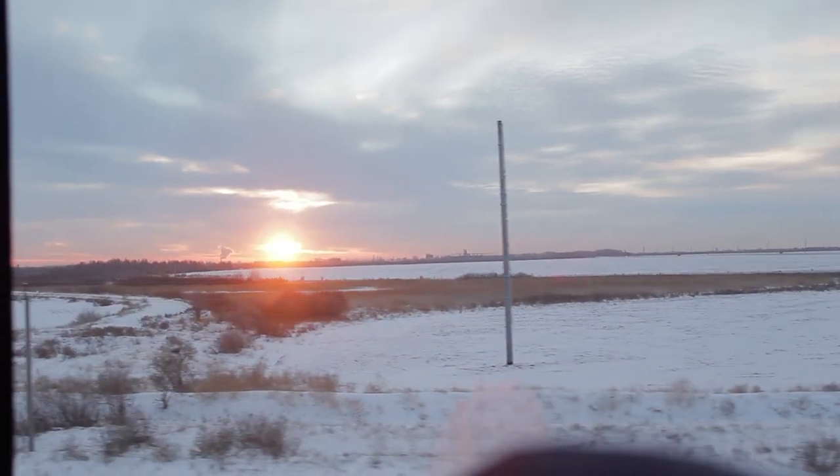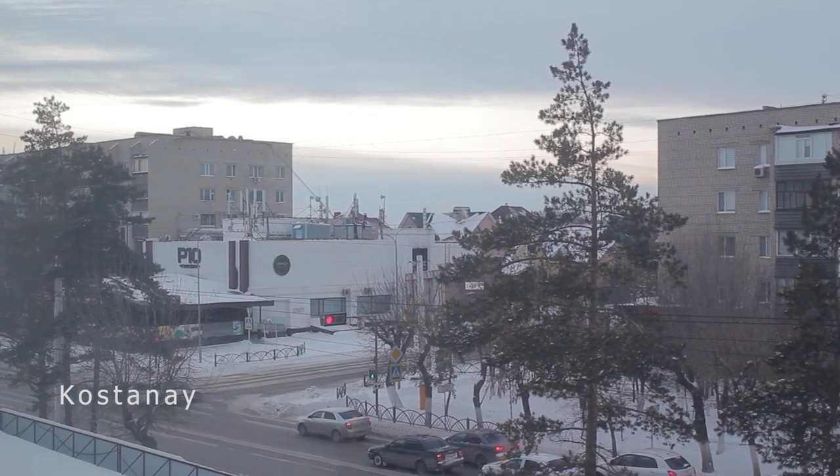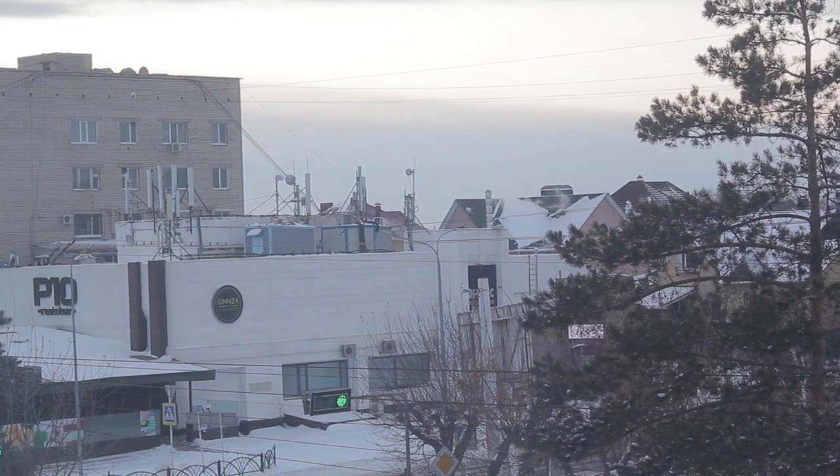A few weeks ago we moved to Kostanay. It's a small city in Kazakhstan, because in Almaty it was really expensive, like crazy, and prices are still going high. So we moved here and it's still overpriced, but not as much.